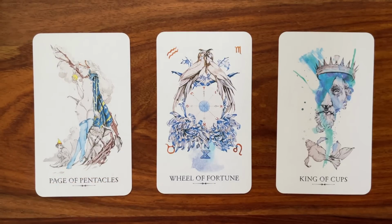Pentacles is the suit of earth, so that is money and career and finance and the physical world. It's nature, your living situation, what kind of property you have, where you live, which country you want to live in. It's all of those things.